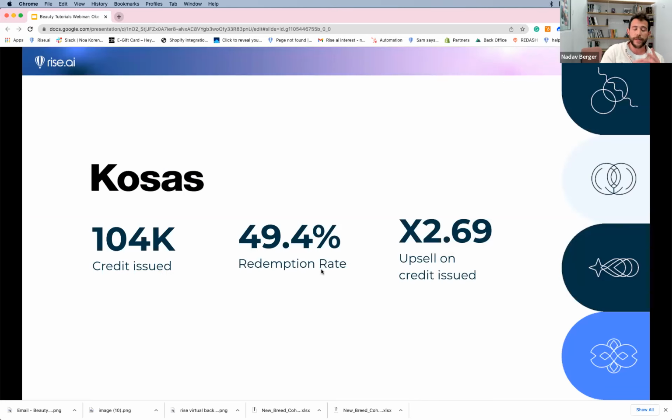We really got to see amazing results from the program. Over $100 of rewards were issued. The redemption rate was insane, almost 50%. And the upsell on the credit is also big. So you really get those customers to be customers with very high potential and correlation for lifetime value. I think that's something really unique and an innovative way to think about your loyalty program, and that's something that we really like to see. We feel like our tool, the Rise tool, is a great fit for that.